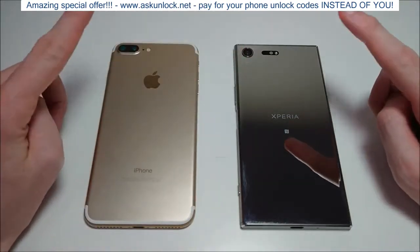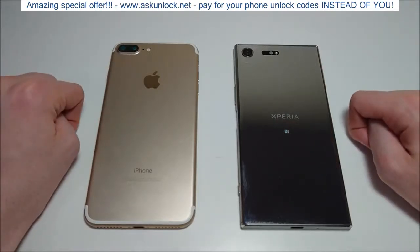And also still a ton of tests to do between these two phones. So that includes stuff like battery life, camera tests, and more.